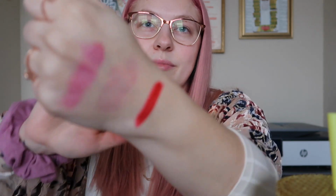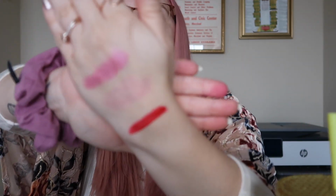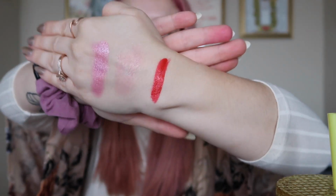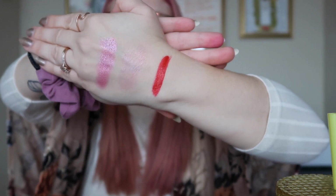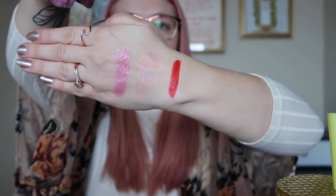But let's go ahead and swatch this lip product. I can't do this looking at the camera, it's very hard. So there is the lipstick swatched on my wrist. Let's see if I can get it to not focus on my face and focus on my wrist. There we go. It's very blue based. It looks really pretty. And I like the way all three of these look together.